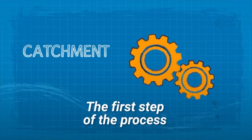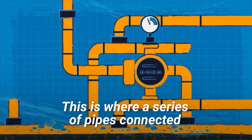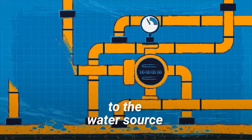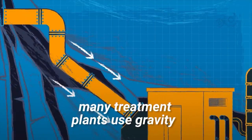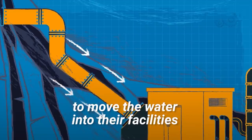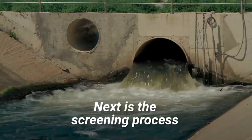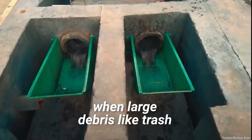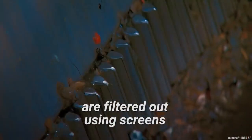The first step of the process is called catchment. This is where a series of pipes connected to the water source pump water to a designated treatment plant. Interestingly, many treatment plants use gravity to move the water into their facilities. Next is the screening process, when large debris like trash, bits of plants, and stones are filtered out using screens.